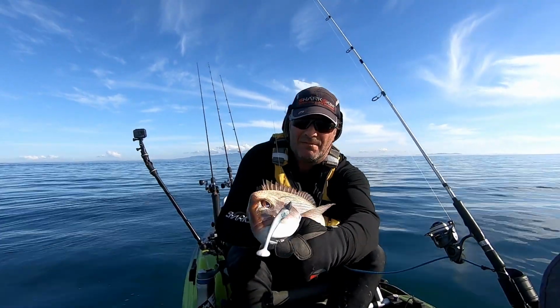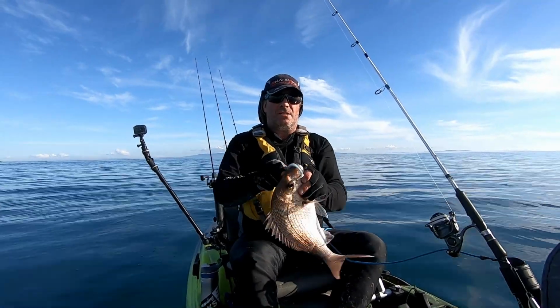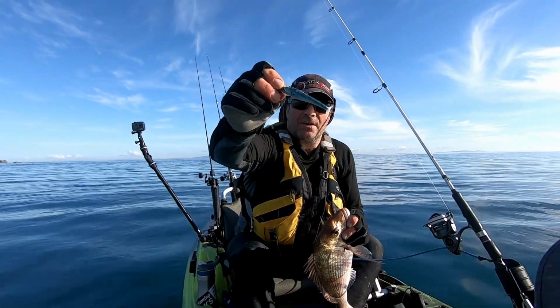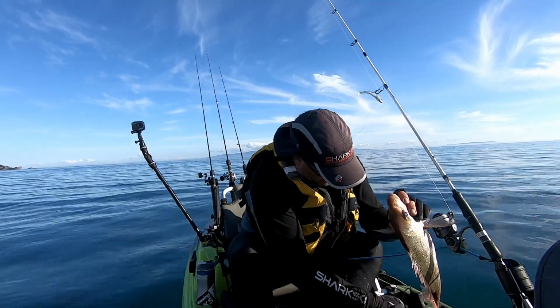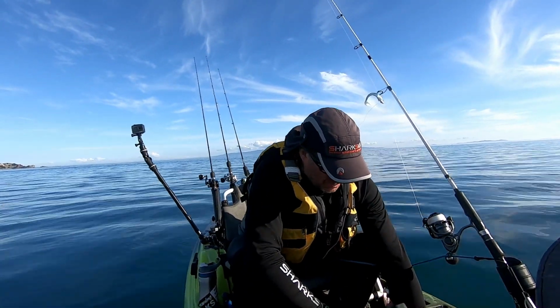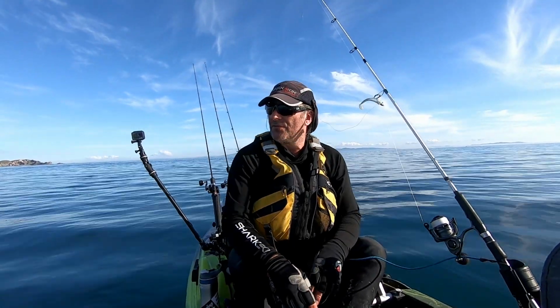You can see that bait there, it's a hollow belly. They're quite neat. These things have been 3D printed. They look pretty realistic. So that's all it is. It's a sintered plastic or silicon bait, but it's a bit more durable sometimes. So great fish anyway, and I've got enough for a good feed now.